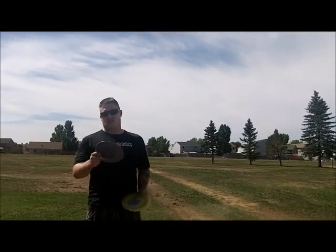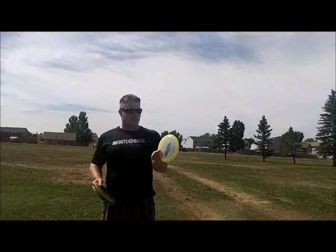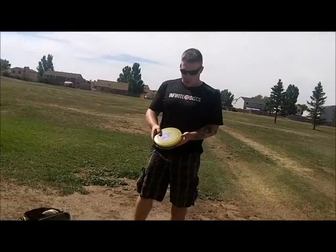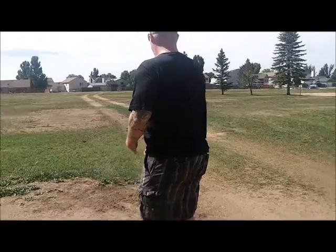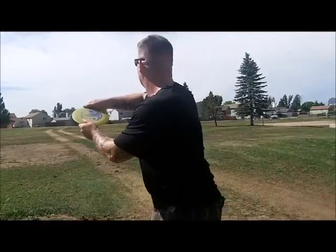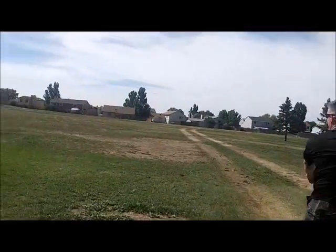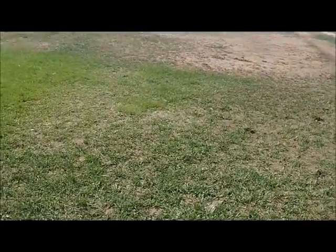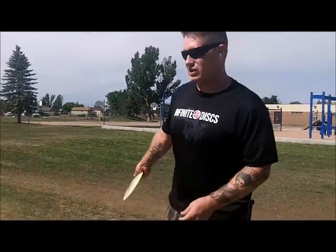I'm going to be testing it today against a VIP Air Giant and a Star Turn. I think the Backdraft will go somewhere in the middle of stabilities. It's supposed to be slightly overstable. So we're going to start with the Giant, then we'll throw the Backdraft, then the Star Turn. As you can see, that was pretty overstable. So now we're going to try the Backdraft. Again, this is into a slight headwind.